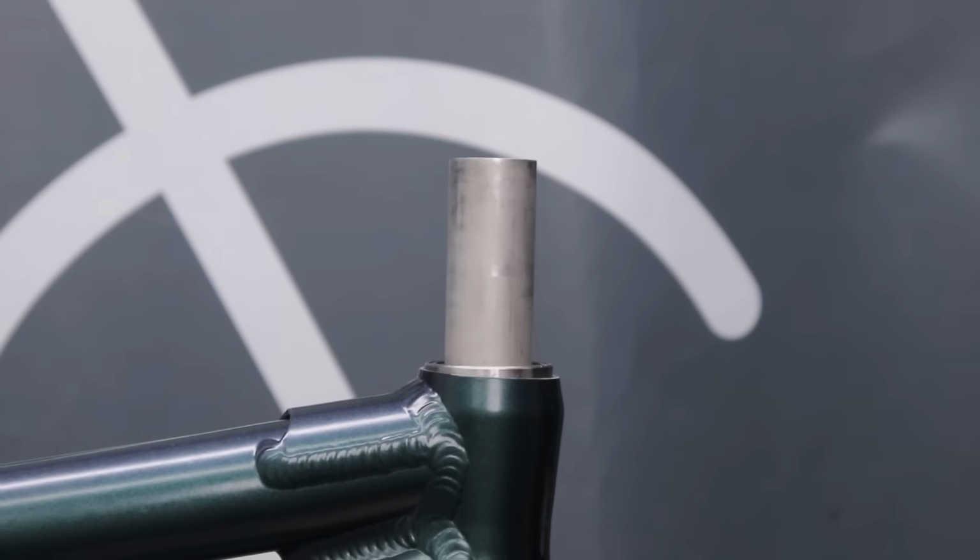Here's one for your OGs. Who remembers what video this headset spacer is from and why it has a slot cut in it?